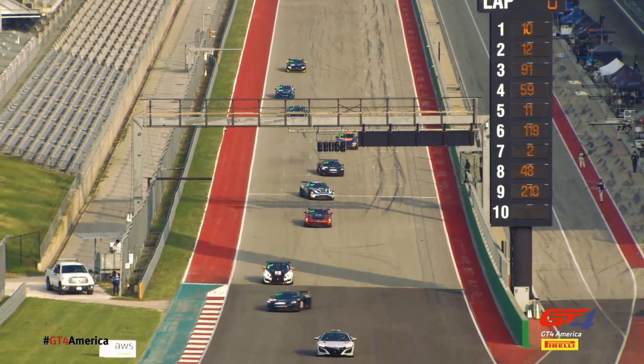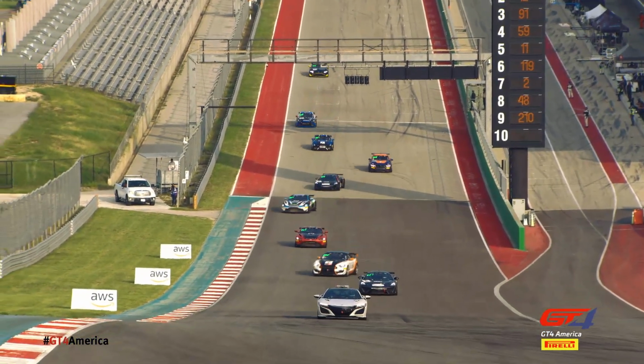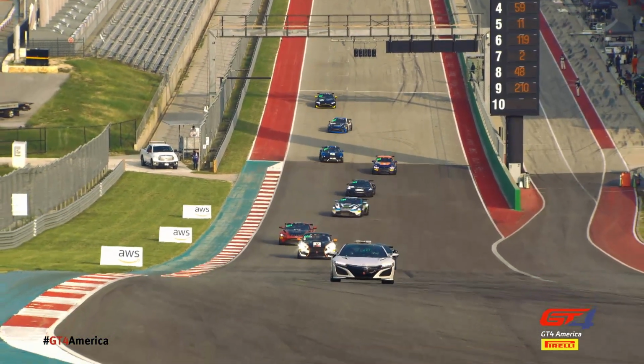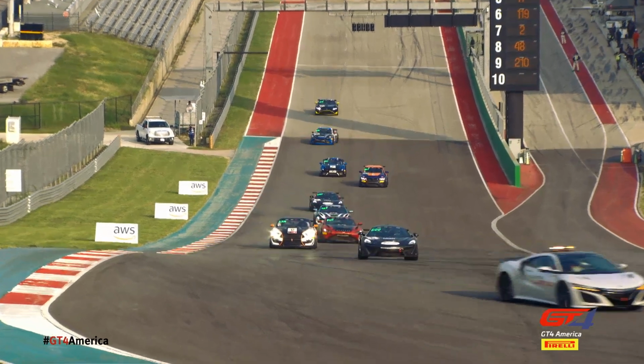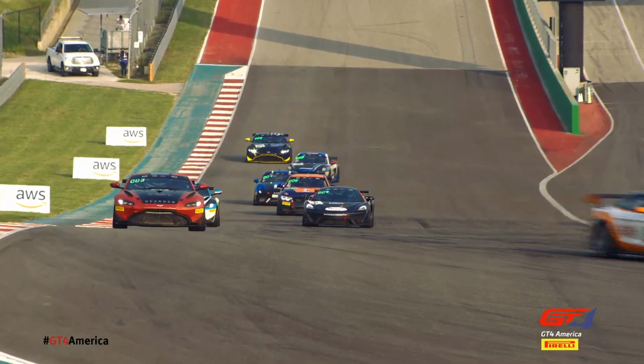and very important for Paul Terry to get that win and maximize the point score, with Michael Dinan, our championship leader, having to miss yesterday's race. So there you see in the very back of the field there, Michael Dinan returns, having not set a lap yesterday. That means he does not have a qualifying time. He'll start this race from the back of the field.